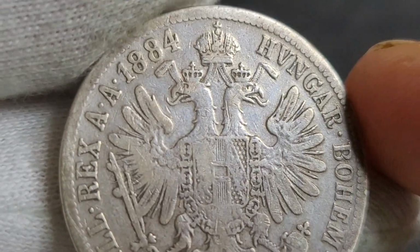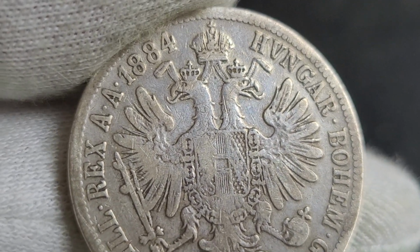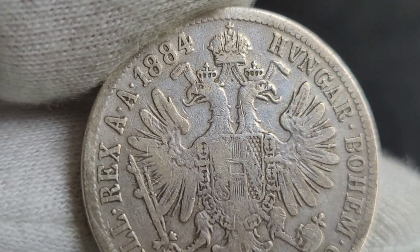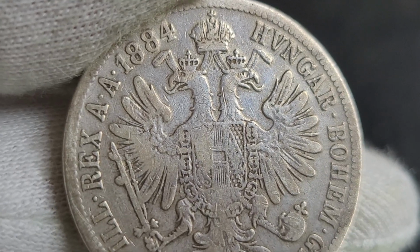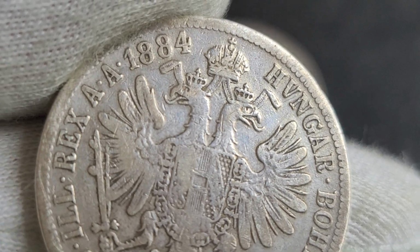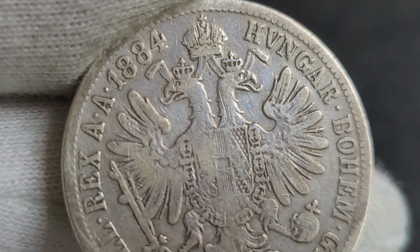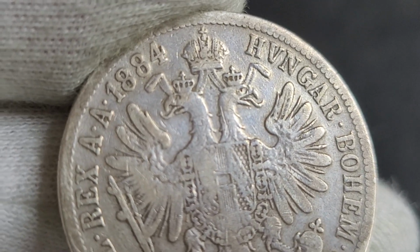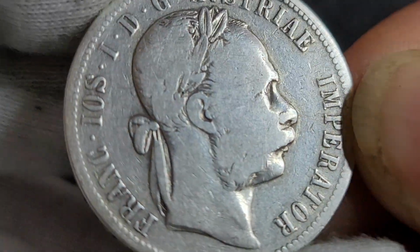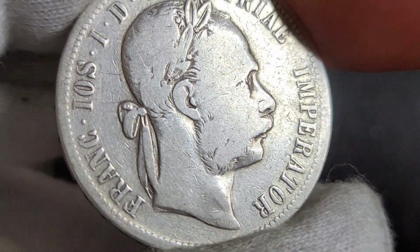So this 1884 coin is 90% silver. It's 12.34 grams. And if we have a current melt value of about $10.60, that's in Australian dollars. The mintage figure for this one is quite lower than the 1860, only 4.3 million. So if you wanted to get one in this condition, this one is probably in fine condition, you're probably talking $20 to $30, I would say.